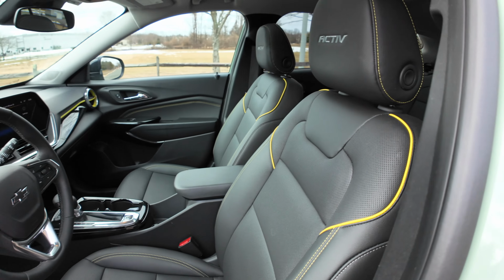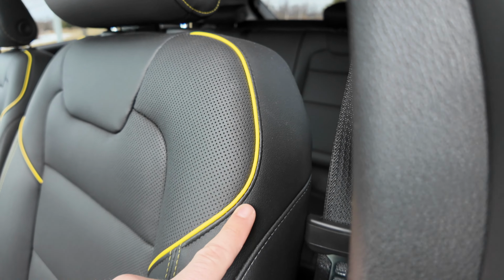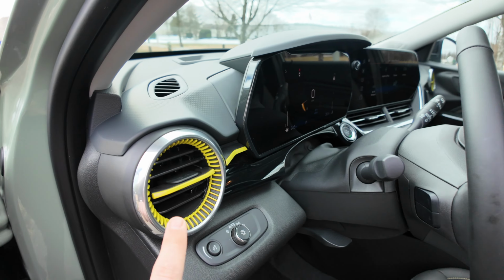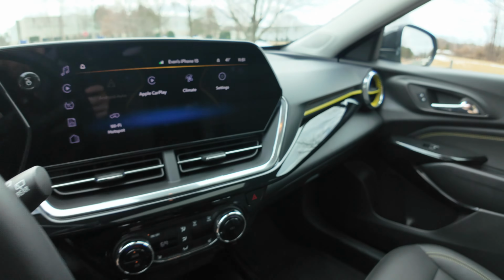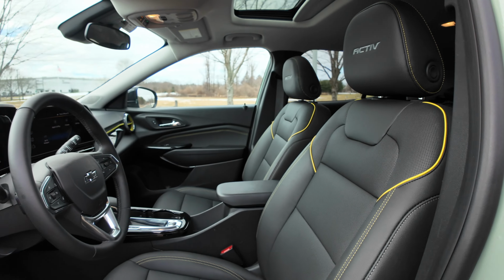They continued that theme on the inside too. I love these black leather seats. I love this piping and stitching all throughout the car. And they even matched the air vents and dashboard to that stitching as well. Overall, really good looking interior.